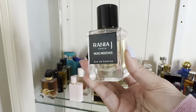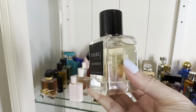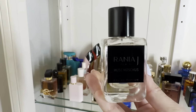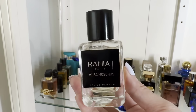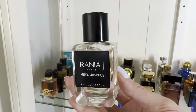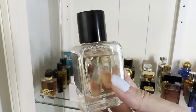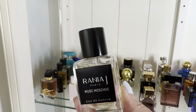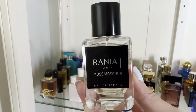Musk. Rania J Musk Moschus. This is a beautiful musky fragrance. I have really been into musky fragrances lately, but I'm very picky. The musk has to be clean smelling. It can't be sharp or scratchy. And this is a smooth, beautiful, musky fragrance. It also has a lot of sandalwood in it. I get a lot of the sandalwood in the dry down.